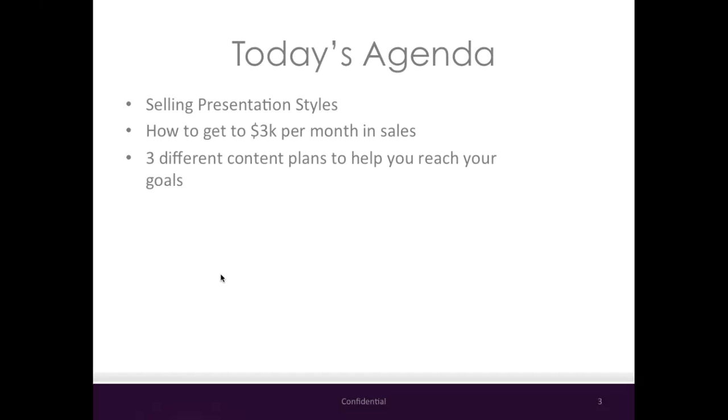We're going to talk about the getting to $3,000 a month in digital sales plan for any site. If you're already established and you already have revenue and you're already growing, you can get much higher than that. But this is get to that first $3,000 a month in digital revenue level. And some different content plans, because as you may be familiar, content and revenue are intimately connected. And when you do it the right way, they build each other in the process, especially online.